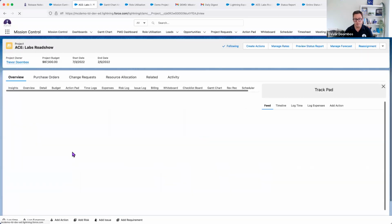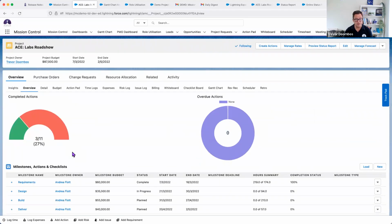It's my favorite project for this demo walk because it's got a lot of data in it. And I've come into Labs Roadshow. It was over budget. Straight away on my first milestone, I can see I've used a lot more hours than I had allocated. So my actuals are a lot higher than forecast.